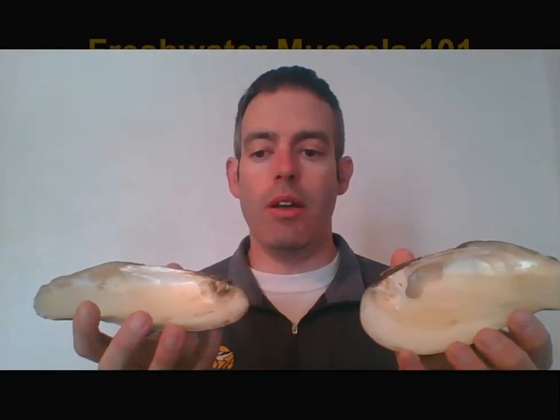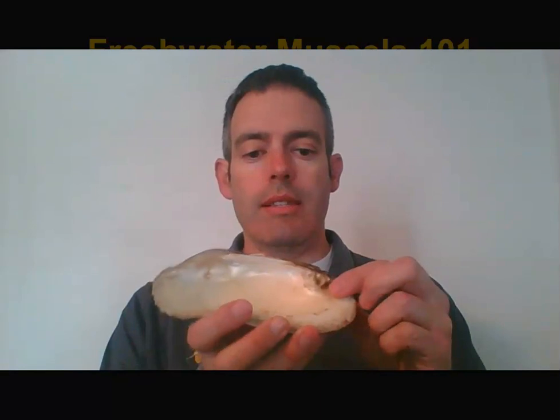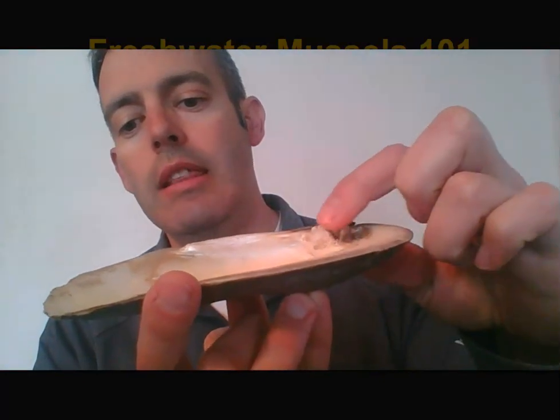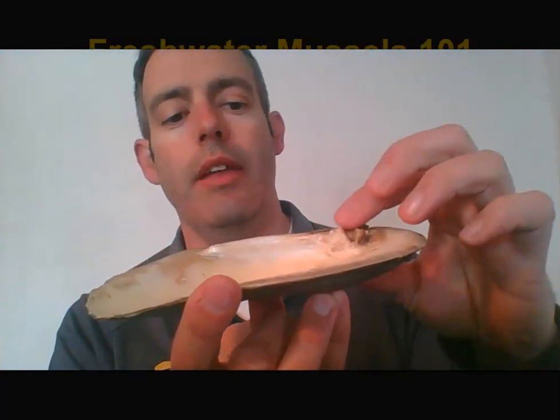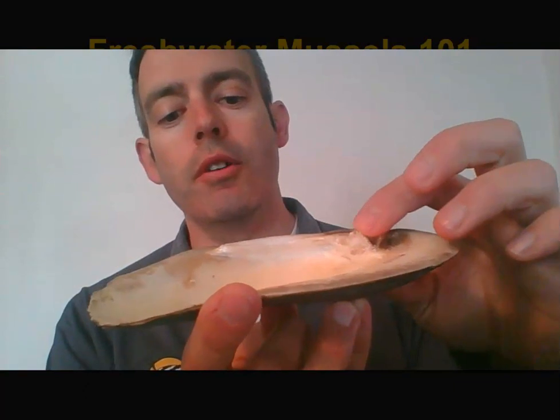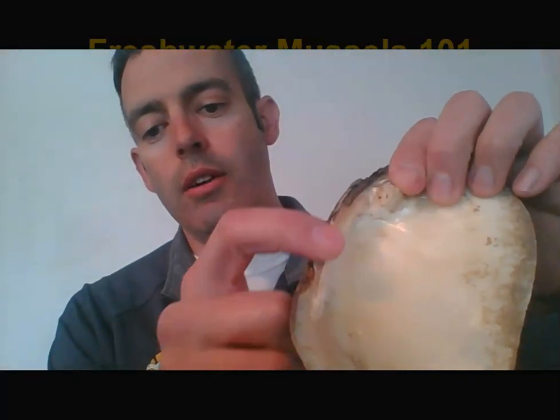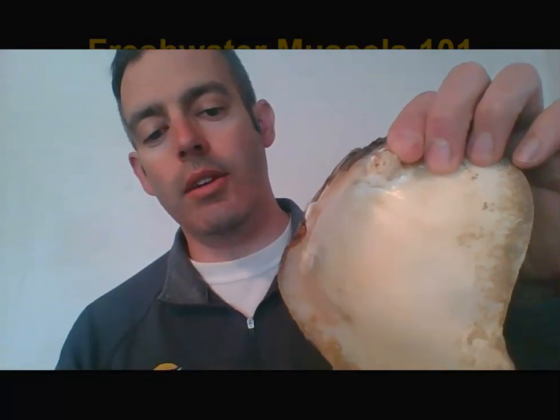On the inside of the mussel shell, we also have some features or anatomy that I'd like to point out. Most notably, on the inside we have these large teeth. Give you a view of those. There's a big set of teeth here that are used to hold the shell together, and these are called pseudocardinal teeth. On the edge here, there's also a tooth that interlatches with the other one, and that's called the lateral tooth.